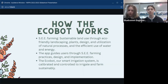Though gravity moves the water, a robot bit also runs the wheels, positioning and settings of the Ecobot, and the lead screw which raises and lowers the pipe tray. It is mobile, independent, and adaptable, making it effective for users.